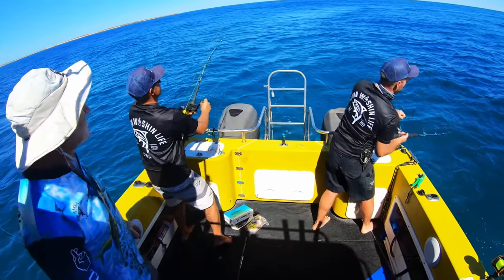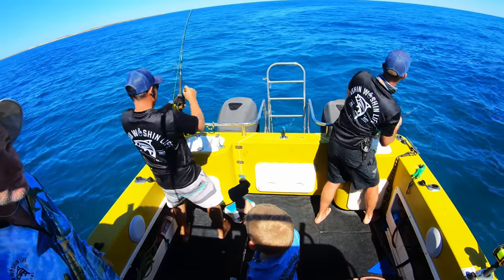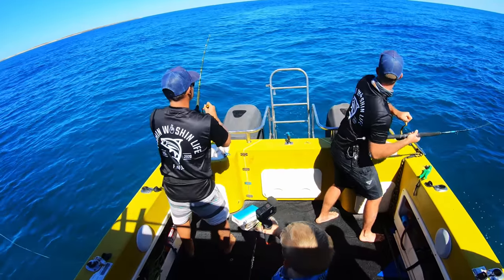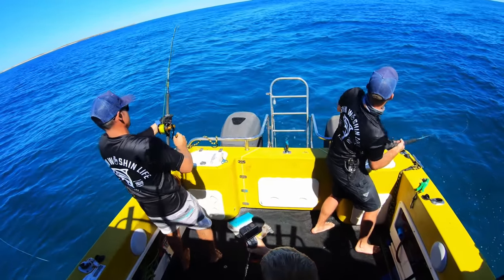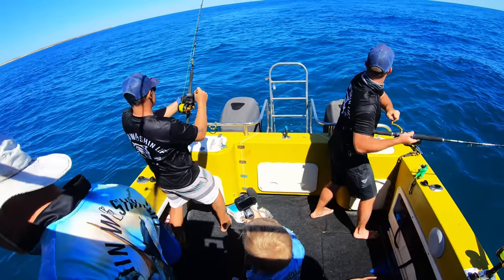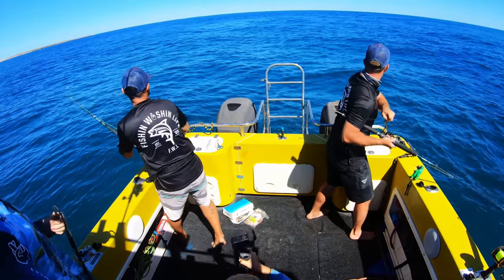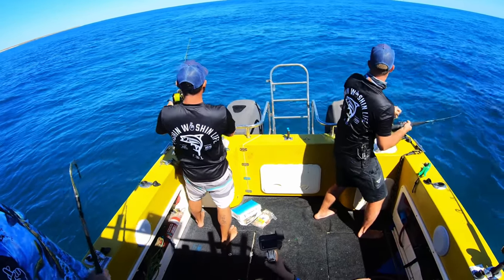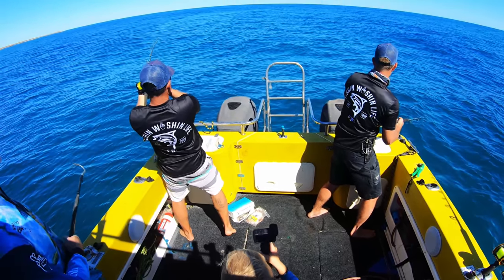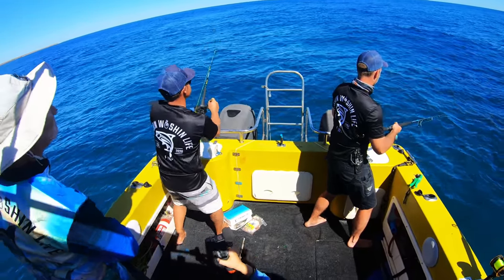Come over here, Shil. Coming towards the boat. Here we go. Give me this, Kel. See, he is coming towards the boat. Try not to get sharked. Hope he didn't come off. No, here he is. Oh, he spat it! No, he didn't. Still there. He's just circling the boat. There he is. Always keep the line tension.